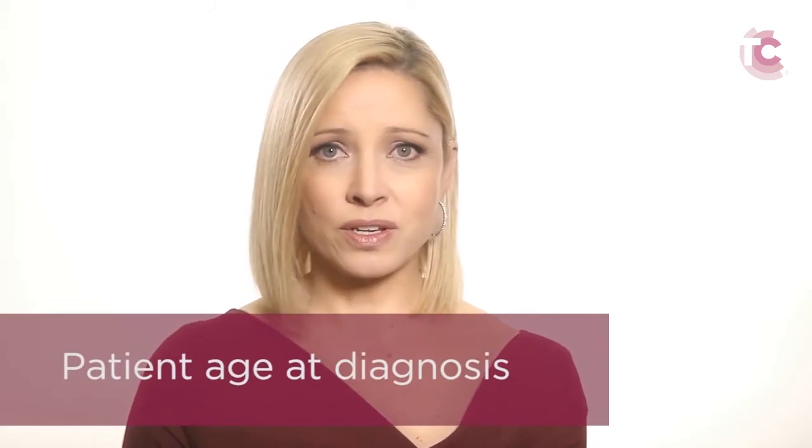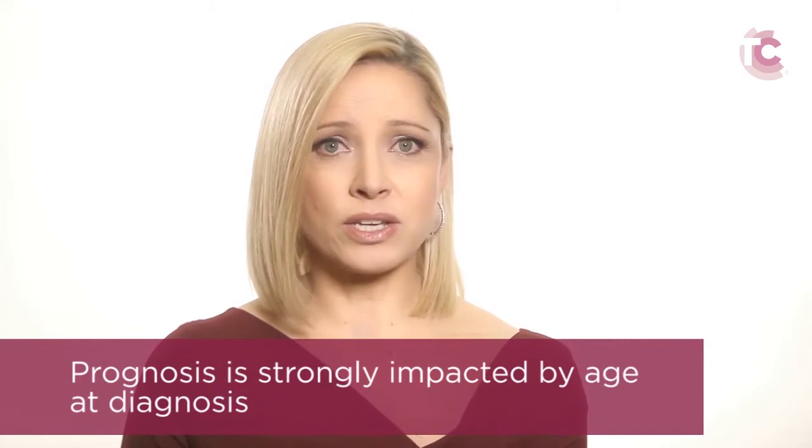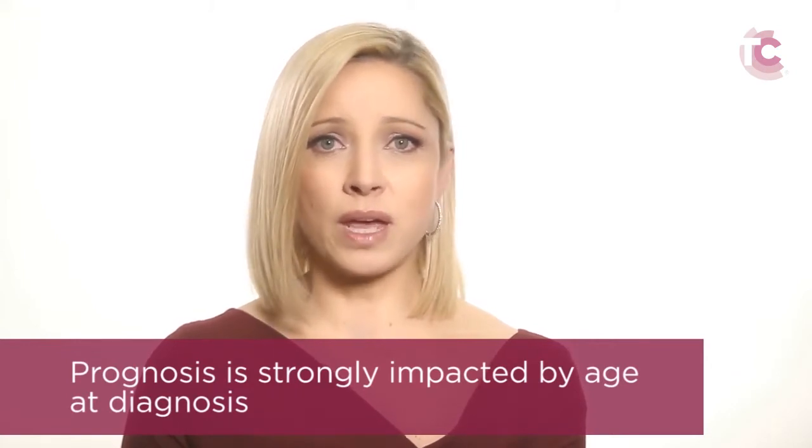One factor that is yet to be mentioned is patient age. Thyroid cancer outcome is strongly influenced by a patient's age at the time that they are diagnosed with cancer.